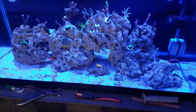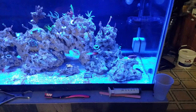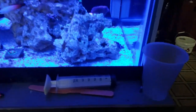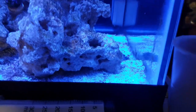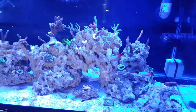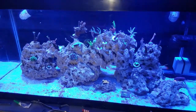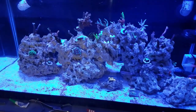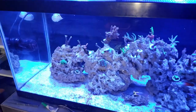And that was the tail spot, the yellow watchman goby, which is usually underneath this rock. But I don't see him at the moment. Also the royal gramma and a platinum clown. So, obviously I already mentioned I also added the yellow watchman.